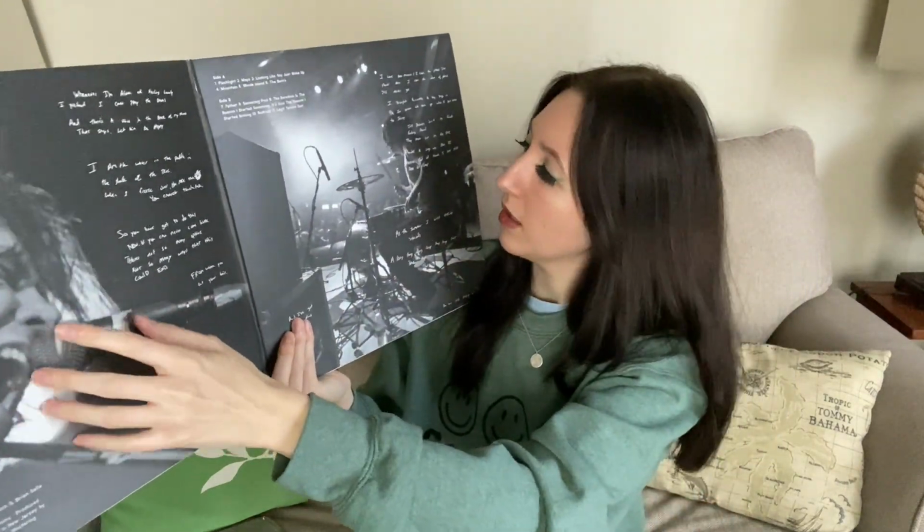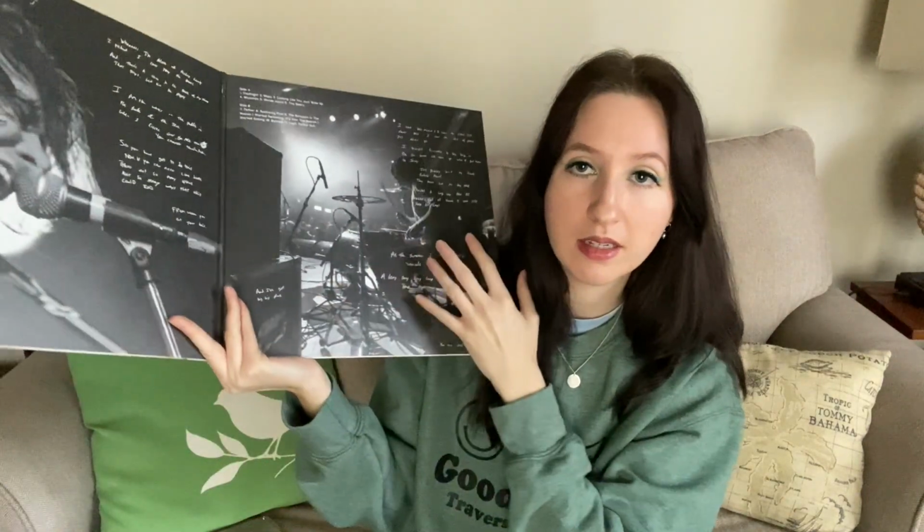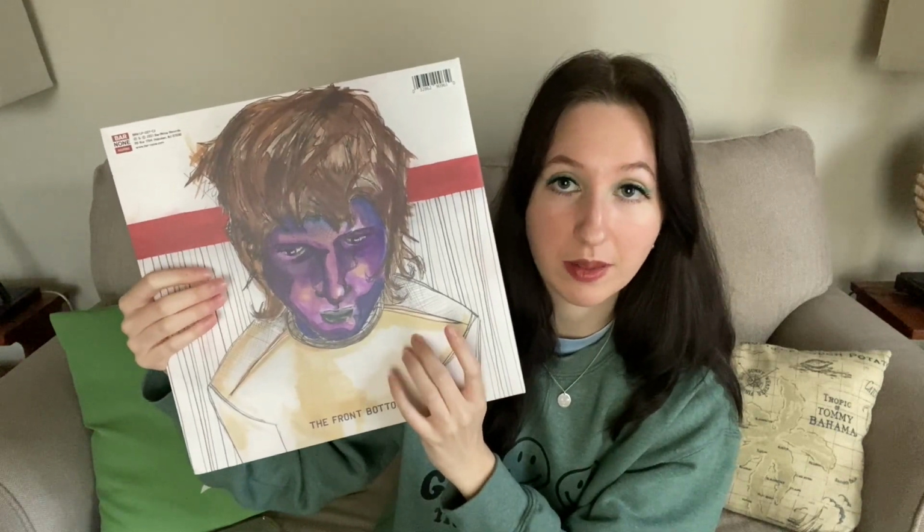And it has the singer who is on the front, Brian, and the drummer who is on the back. I believe his name is Matt. Forgive me if I'm misremembering.